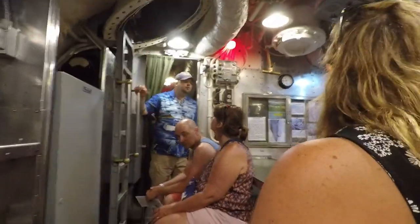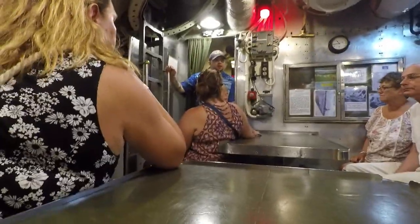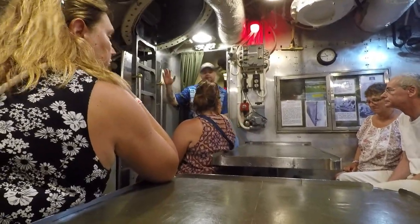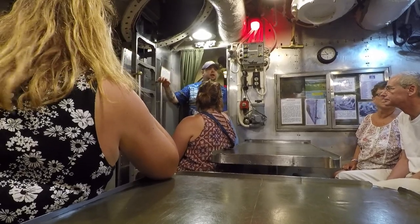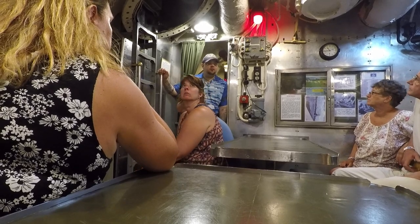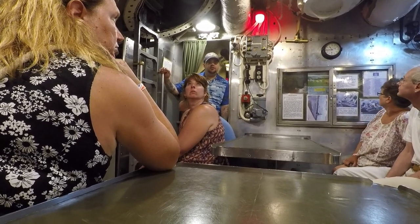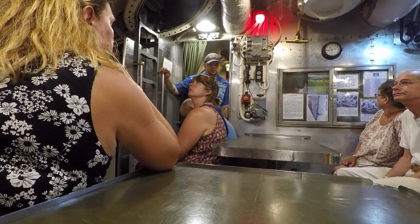Through another bulkhead. This would be where the crew would eat. Also, if they weren't working and nothing was going on, they'd hang out in here. Now they watch movies. Back then, I don't know if they had any kind of equipment for that, but they would listen to records or music, play cards, read books, that kind of stuff. They do the same things that we do nowadays on a cruise.